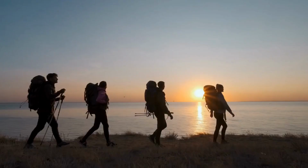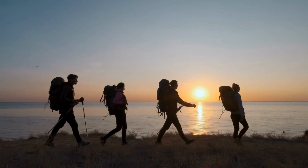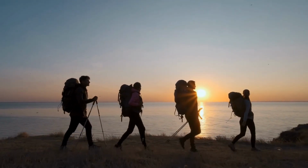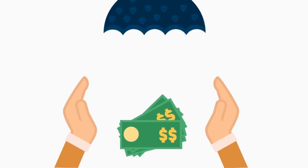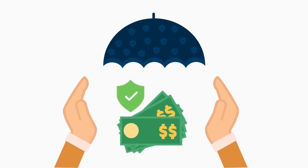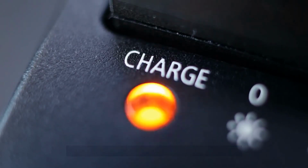Trip cancellation, interruption, medical costs, emergency evacuation, and accidental death and dismemberment are all commonly covered under travel insurance. Additionally, it may provide protection against monetary losses brought on by unanticipated occurrences like terrorism, political turmoil, or natural catastrophes. Number 10. Portable charger and extra batteries.